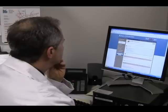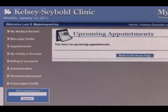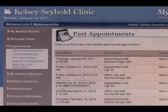With MyKelseyOnline, Rogers sends emails to his doctor's office, requests appointments, makes an appointment with his primary care physician, and checks his test results. I can check on the upcoming appointments, the past appointments, and I can make appointments on there. All the information I need on my health care is right at my fingertips on this MyKelseyOnline. And it's very easy to use and find it. Once you get in there, you can find everything that you need.